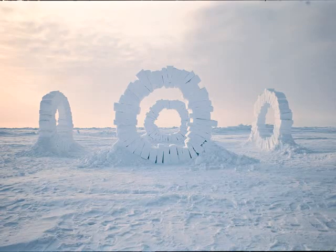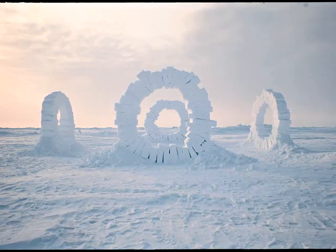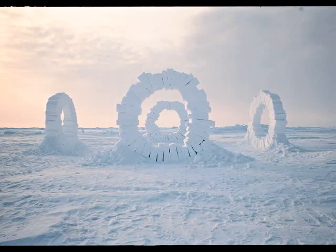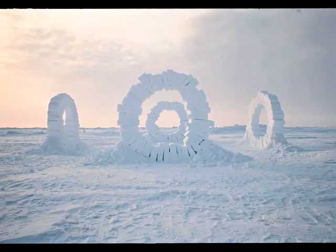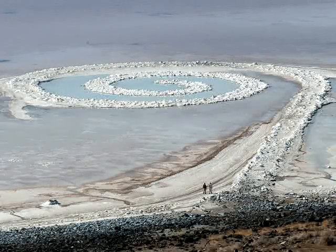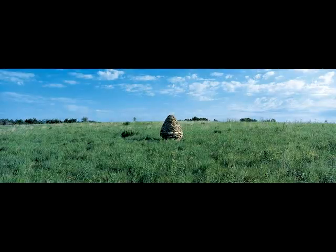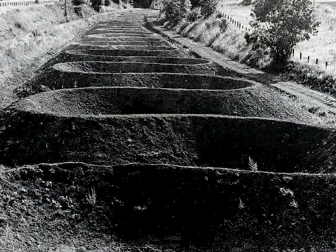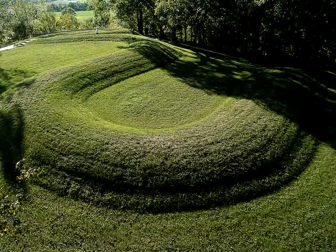Contemporary land art often explores topical environmental concerns, highlighting the power and beauty of nature and the fragile relationship between man and earth. But as we have seen with Robert Smithson's spiral forms and Goldsworthy's cairns, the work of 20th century and 21st century land artists has strong visual links to earthworks made thousands of years ago.